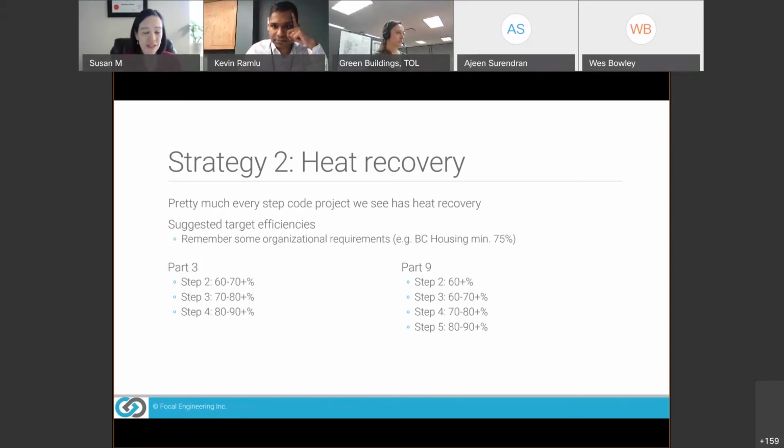And then just a reminder, as I mentioned earlier, there are some jurisdictions or some organizations that have their own requirements, such as the BC Housing minimum 75%. So in that case, if you were working on a BC Housing Step 2 building, you wouldn't be able to use the numbers that we've got shown on the screen here.